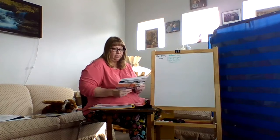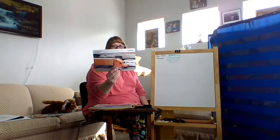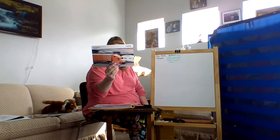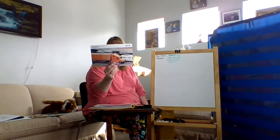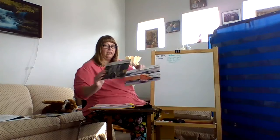Our next word is vehicle. Vehicle is a car or truck. It's an object used to move things or people from place to place. Two types of vehicles are trucks and cars. And I love my truck, but I'm glad I have my car. So our first vocabulary words are transportation and vehicle.